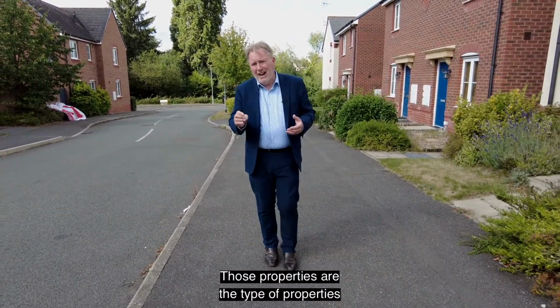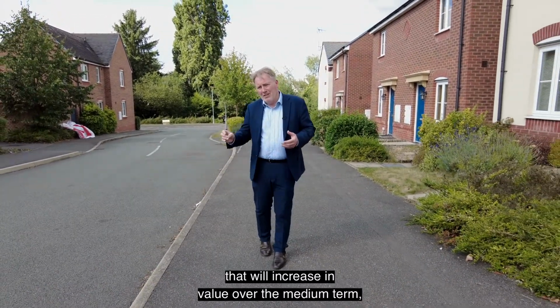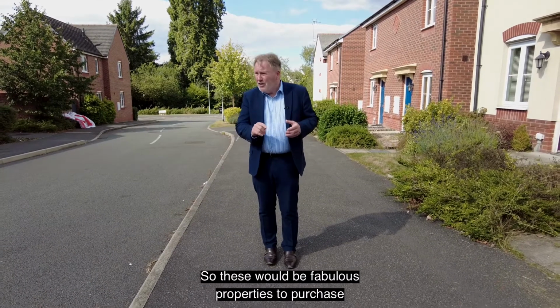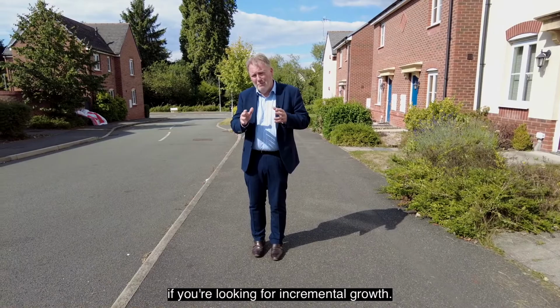Those properties are the type of properties that will increase in value over the medium term, greater than the average price of a property in a given area. So these would be fabulous properties to purchase if you're looking for incremental growth.